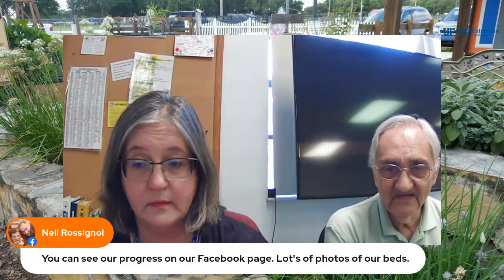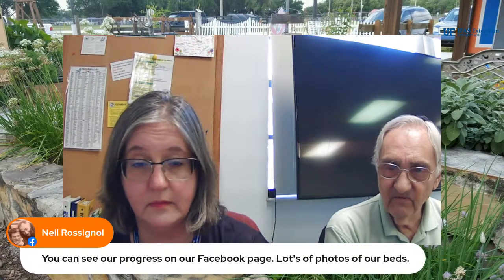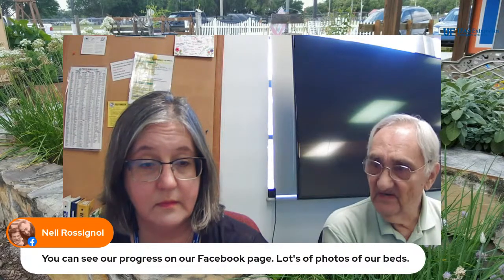Now, if you're buying a $10 plant, plant it. If it isn't happy, move it. And if it isn't happy, throw it away and get something else.